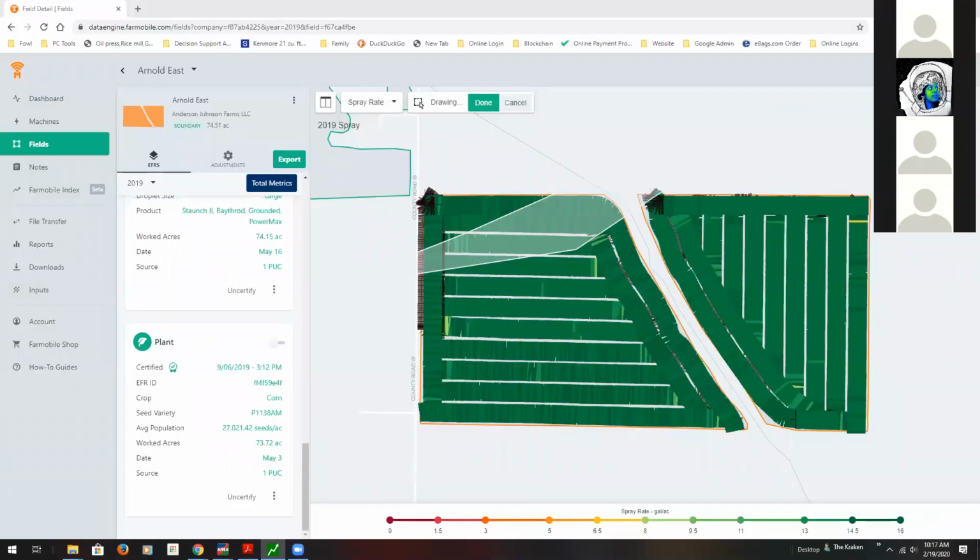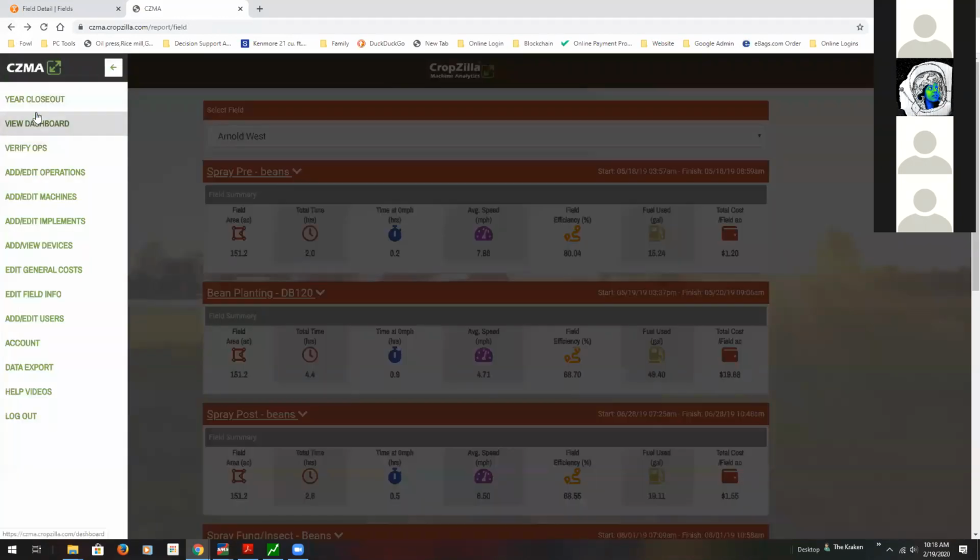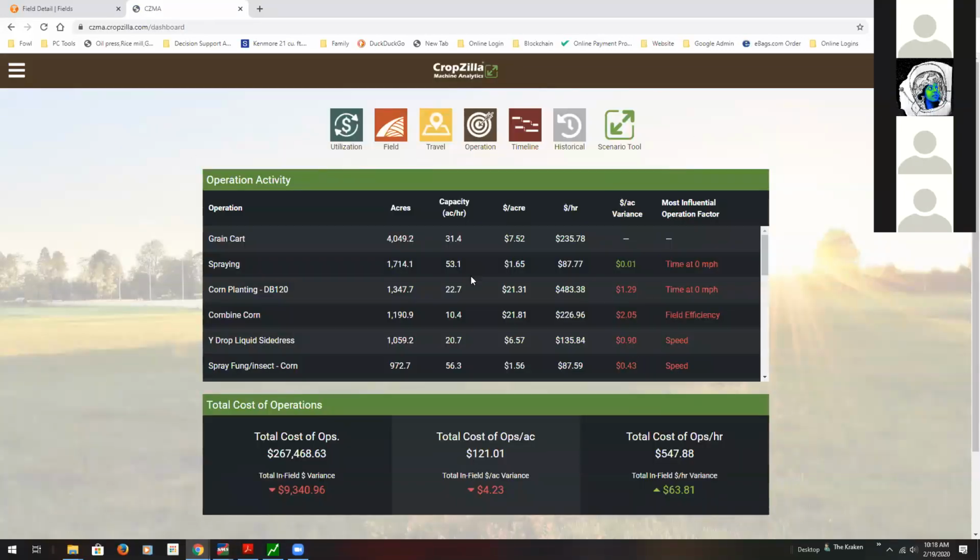And then, like I said, if I can find where I put it, this is Cropzilla. Sorry, I'm not the best at presenting here, but everything kind of gets dumped into this software package. And here's our operation activities. What this is doing here is comparing what we projected in those field plans I showed you to what actually happened. And this variance is how many dollars off we were on predicting what it was going to cost us, based on everything from setup time to hours at zero.